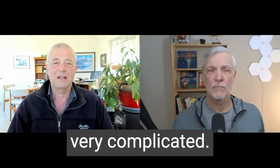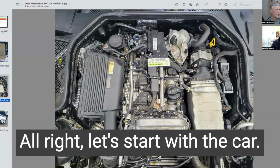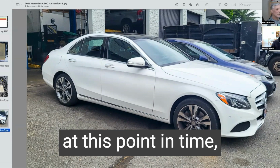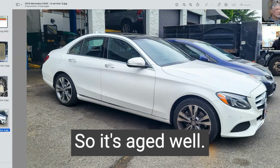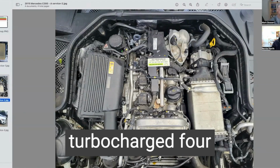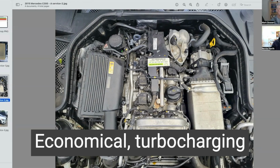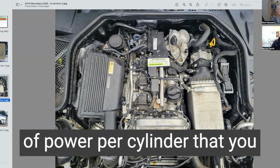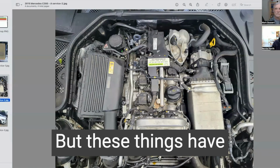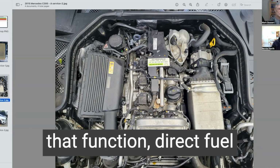Cars are very complicated. Why don't we have a look at a couple of pictures? All right, let's start with the car. There's our car. Looks new, but it's now, at this point in time, actually 9 years old. So it's aged well. And here's the engine. This is a 2-liter turbocharged 4-cylinder engine. Economical, turbocharging, getting the maximum amount of power per cylinder that you can get out of the engine, short of going for a full race motor. But these things have variable valve timing, which requires clean oil to perform that function.